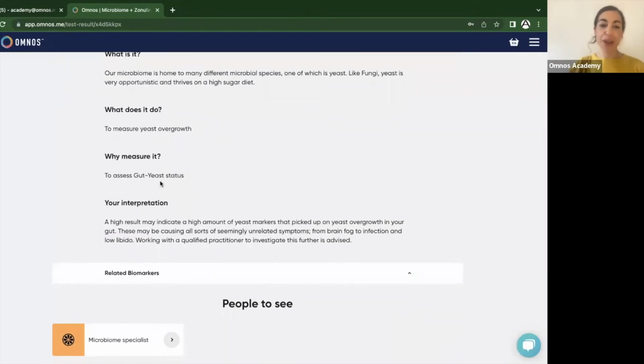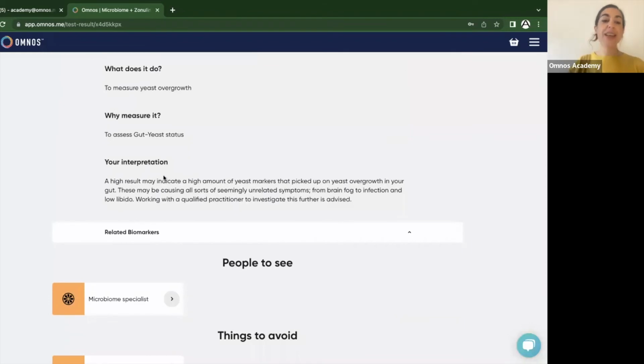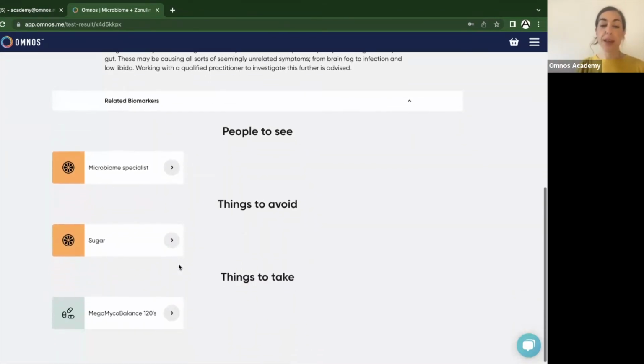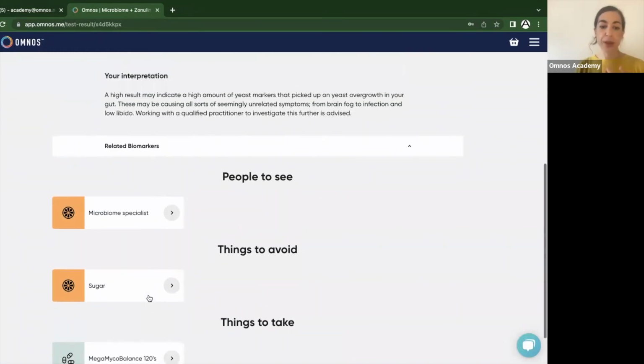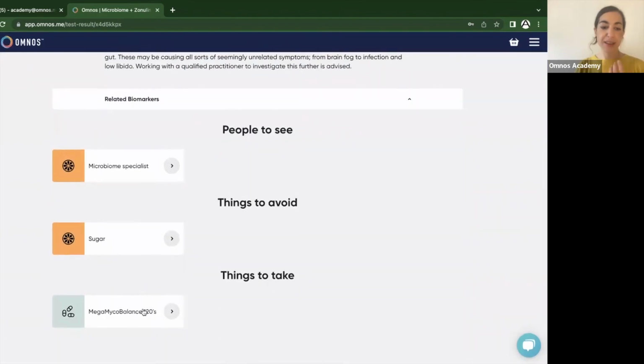What does it do? Why do you measure it? And your interpretation. And here, as you see, there was a high amount of yeast markers that were found in your stool, in your sample. Because yeast can be such a tricky one to get, and there are so many unrelated symptoms when it comes to yeast and fungi, given the amount that was found, we advise you to consult a microbiome specialist. Nonetheless, you can still avoid sugar, which we know directly feeds yeast. And we also recommend something to take, in this case, an antifungal.